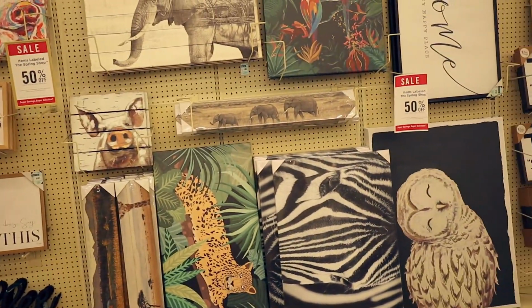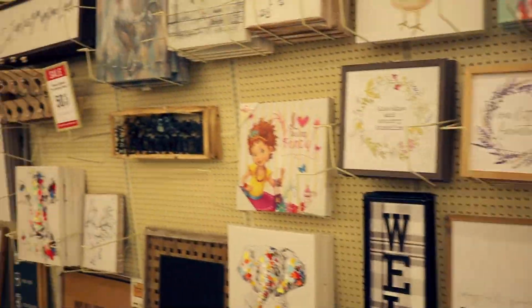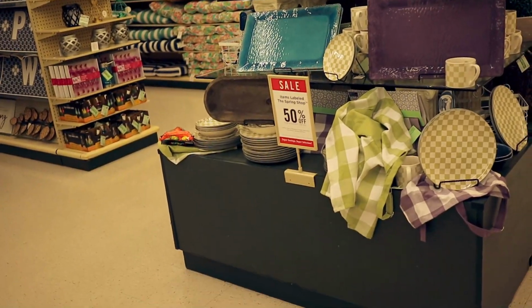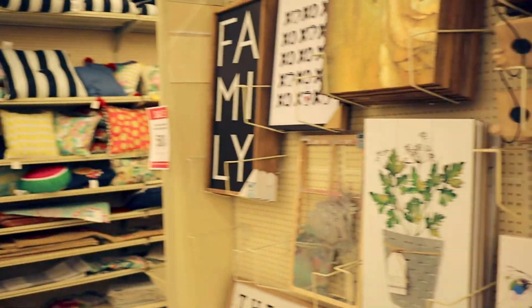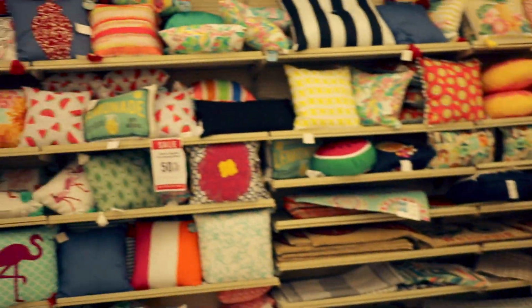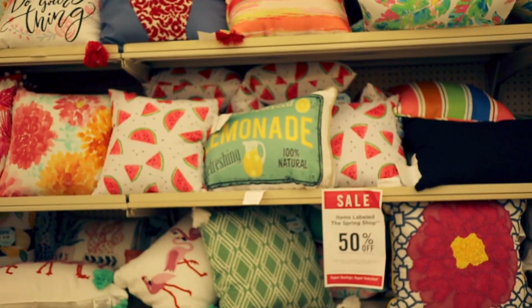50% off of pretty much everything. And if it's not 50% off, it's looking like it's cheaper than that. Now I'm over here with the decor and I want to take my time looking, but I know a lot of people will say that's super boring. So I'm trying to move at a moderate speed, but guys, if I knew you were down for it, I would just take my time going section by section because there is so much to look at.